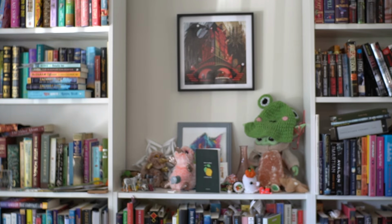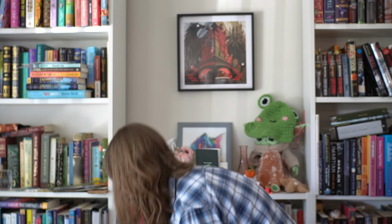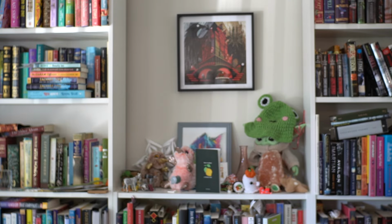I'm going over to the bookshelf over there. Oh. From my TBR shelf, Posh and Other Language Myths by Michael Quinion. That was a tough one. That was really tough.